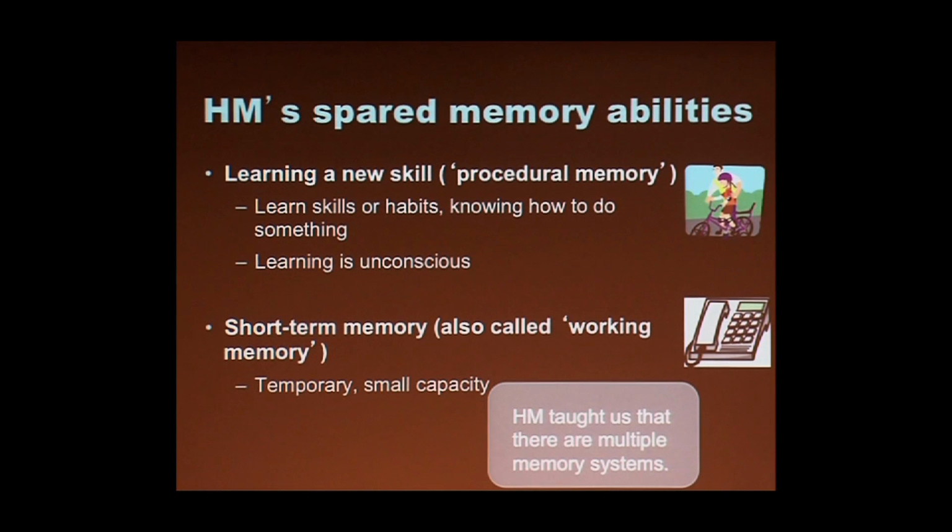It becomes a habit after a while. You don't even really have to think about it. You just remember how to do it, almost effortlessly. So this is called procedural memory, and it's subserved by a very different brain circuit than the long-term memory consolidation.